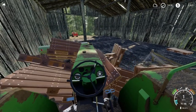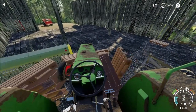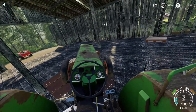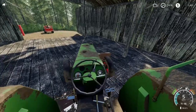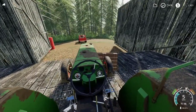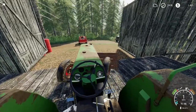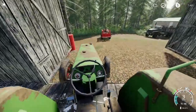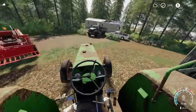What is with all these pallets, Grandpa? Seriously. Oh, climb up over it. Yeah. Oh, there we go. Oh, it moves. I have a tractor.